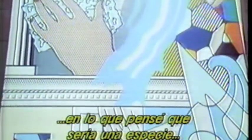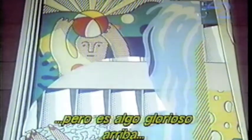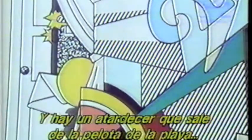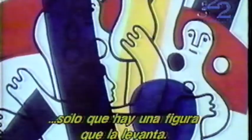It's, again, a kind of collage of a lot of things I've done. It's generally constructed in what I thought to be a kind of religious painting. Of course, there's nothing religious about it, but it kind of has a glory thing up at the top with the sun shining and all of that, and comes down into the lower depths with my work. And there's a sunset coming out of the beach ball, which relates to the girl with beach ball, except that there's a Léger figure holding that up.